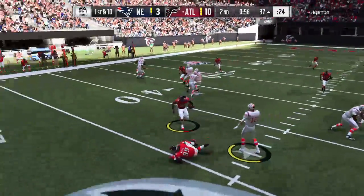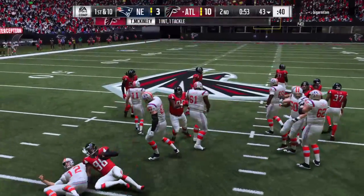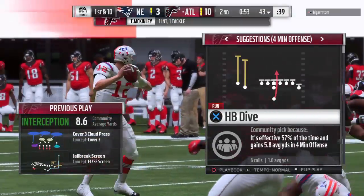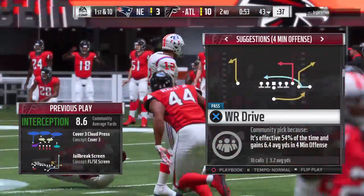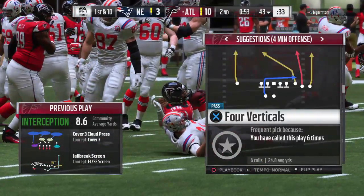Throwing on 1st down is Brady. And the possession is theirs at their own 43-yard line. He was looking for Edelman there. How about the big boys snagging one? You don't see that every week.